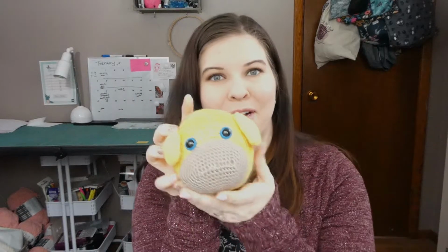Alright, so that's it for finished objects. So moving into works in progress, I have the other cow that I mentioned earlier in one of my project bags. There's a couple of these ones left in stock if you were interested. It just has a pink with white polka dots. But anyway, here is the other cow that I'm working on.